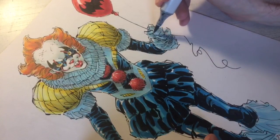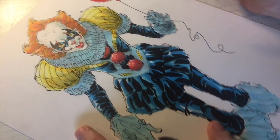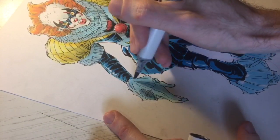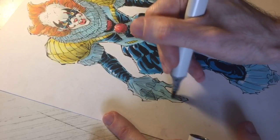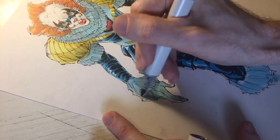Because light hits on one side, shadow falls on the other side, and we start to get the shape we want or need to accurately, or as accurately as possible, show the shape with shadow.